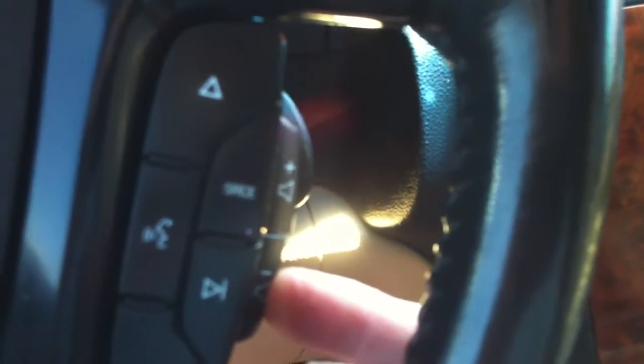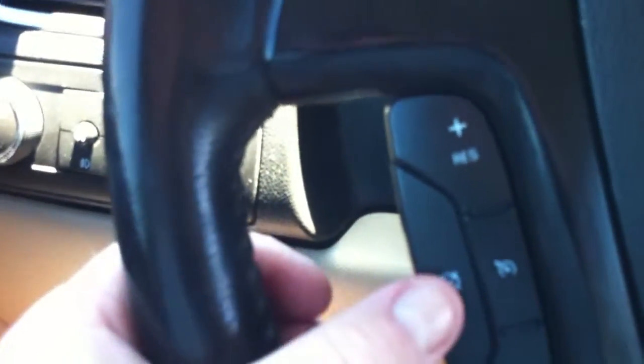Let's turn the radio back on and see if these controls work. That's for changing the station. Yeah, that works. Here's the volume. Okay, that works. So the steering wheel controls work, and then we have cruise control. I think you have to be running to get this to display, but there's cruise control, and there's tilt. That works. All right, let's see.